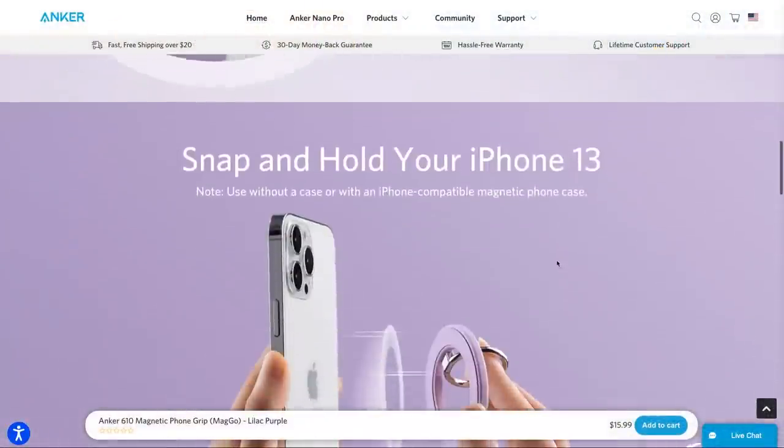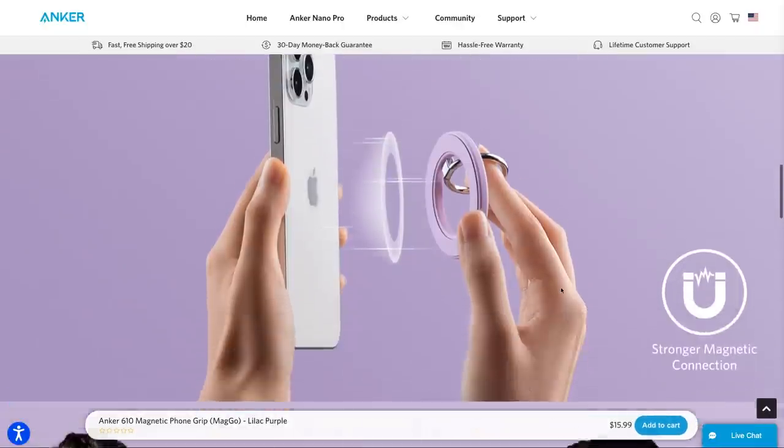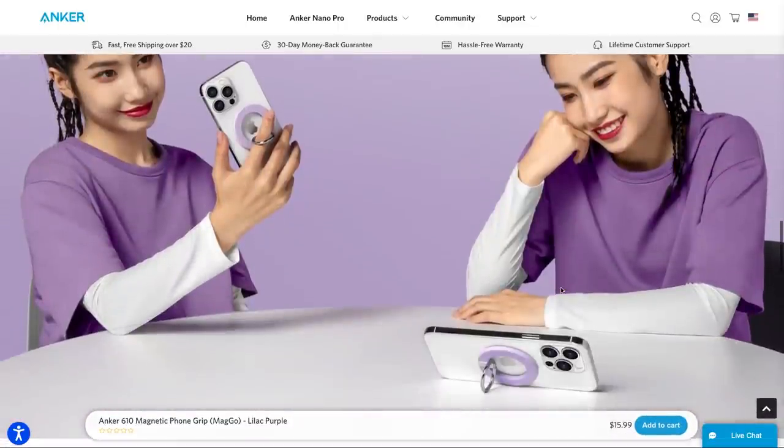But it is a nice option, and it's only $16, $15.99. So for people who are looking for something like that, keep an eye out if it goes on sale. The one thing I'll say is if you're using it on a bare iPhone, like I've got here, I find it comes off incredibly easily. Like I'm hardly doing anything to just pull that off.